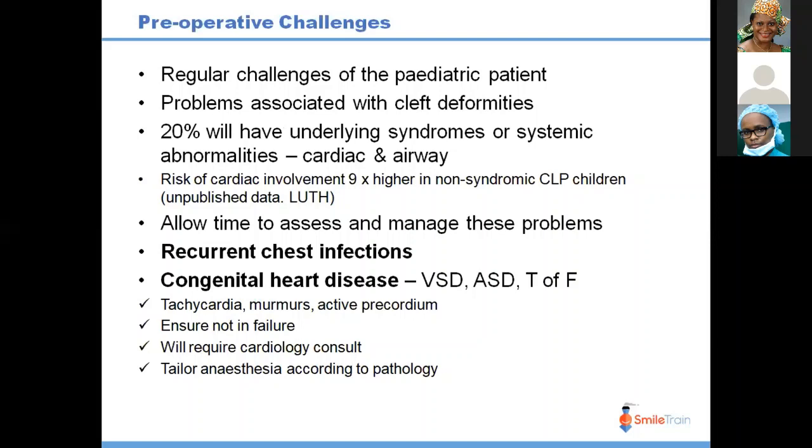What are preoperative challenges? In addition to regular challenges of the pediatric patient, there are also the peculiar problems associated with the cleft deformity. Literature states that 20% of children will have underlying syndromes or systemic abnormalities, mostly of the heart and the airway. Unpublished data in LUTH shows that the risk of cardiac involvement is 9 times higher in non-syndromic cleft patients compared to their controls. Therefore, it is important that we allow time to assess and optimize these patients.